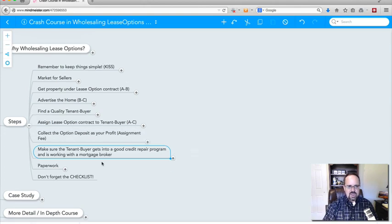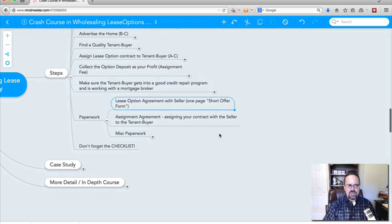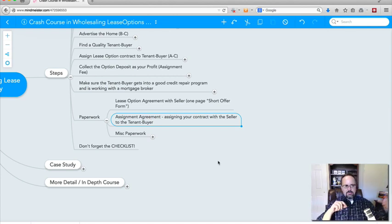All right, so the paperwork. Pretty simple. I have a one-page lease option agreement with the seller, and I call it my short offer form. It's just a one-page contract between me and the seller. That's all it is. And then once I find a tenant buyer, I'm going to assign the contract back to the tenant buyer with the seller.